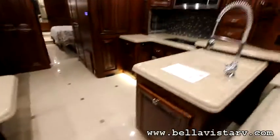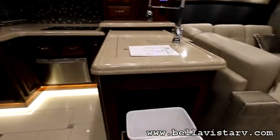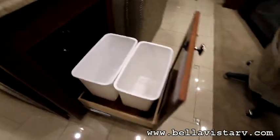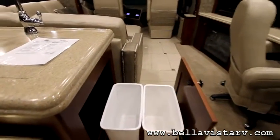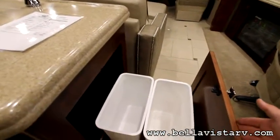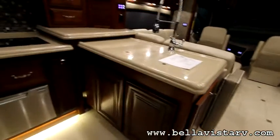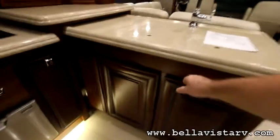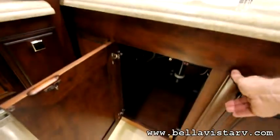Now, the kitchen is a great spot in this Dynasty. Here at the edge, we pull this out and we have a spot for two waste bins, whether that be recycling for one and waste for the other, or both for waste. So you'll have lots of space. You're not constantly emptying bags and putting them out at the campsite. Then we do have side access, so really nice storage space across the board.